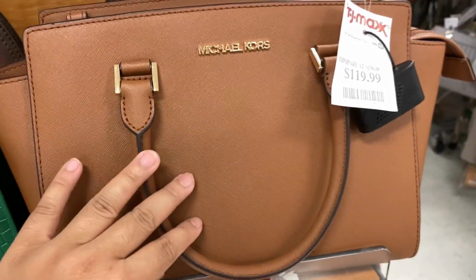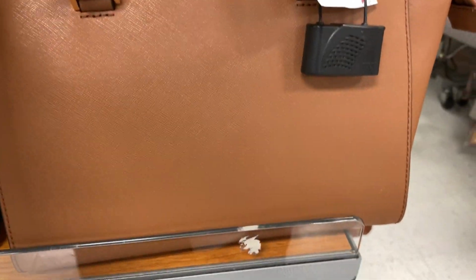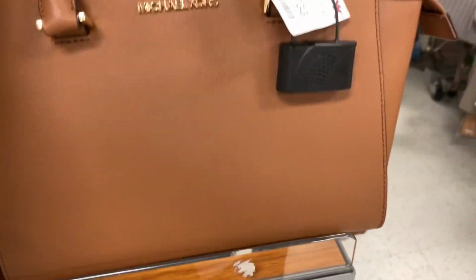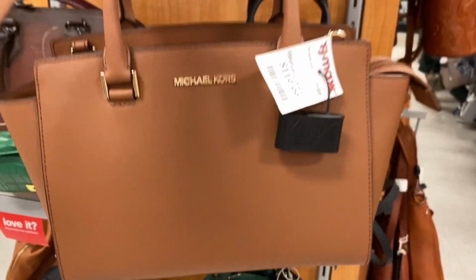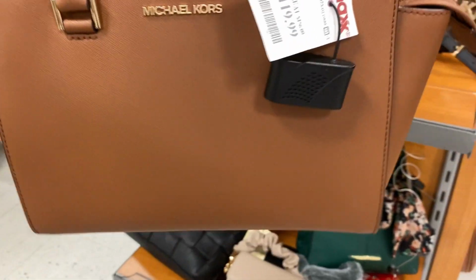From Michael Kors, we have this nice brown bag for $119.99, so $120 we'll say. This is actually really big. I don't know if you guys can tell on the video, but it's a much bigger bag than what we've been seeing with the Steve Madden.